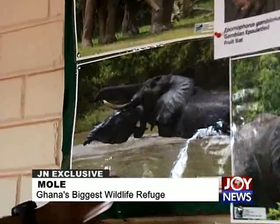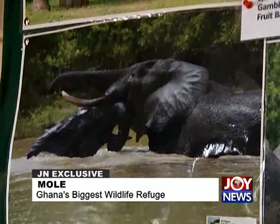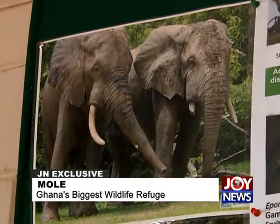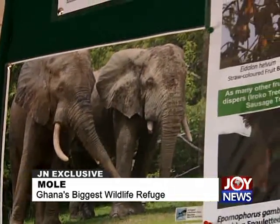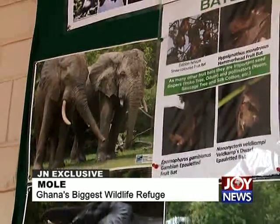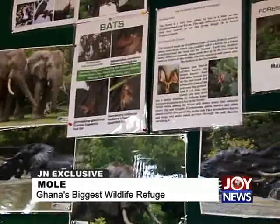So these are elephants swimming or taking a bath. Who took these pictures? One of the tall guys, Samuel Amfo Nsiah, a Ghanaian. Oh, that's impressive. I'm sure he used a camera with a very long, powerful lens in capturing the details of these animals.